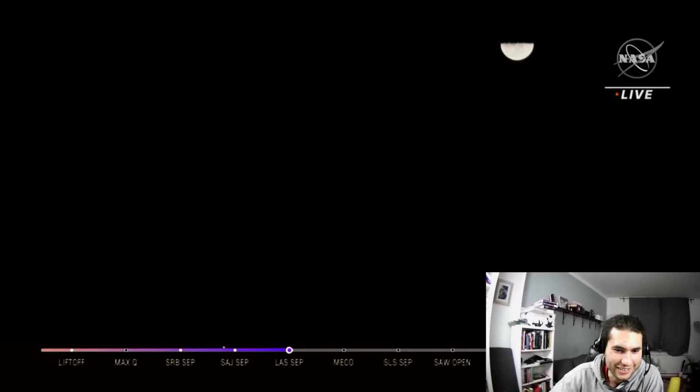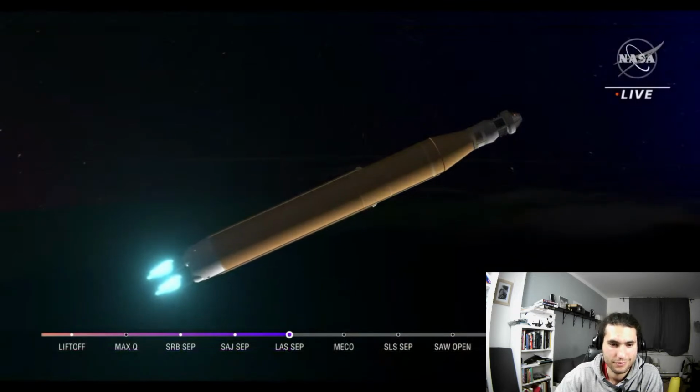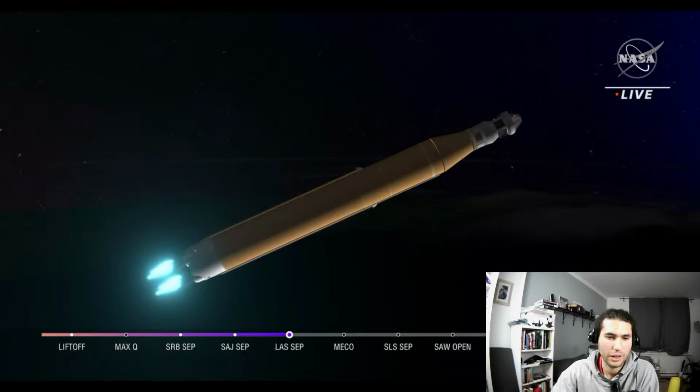We just heard the call for 3 engine press, meaning if SLS were to lose an engine at this point in the mission, we could still achieve a nominal mission. We would just have an extended main engine cutoff time. However, we still have 4 good engines, all at maximum thrust right now, powering the first flight of Artemis at 5,200 miles per hour, 148 miles downrange.